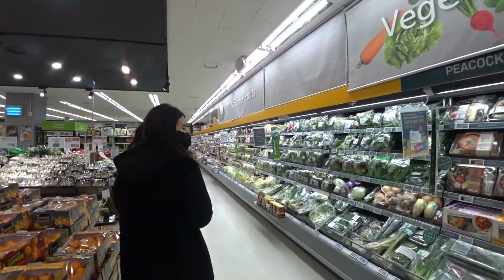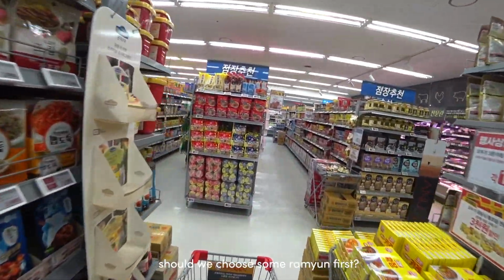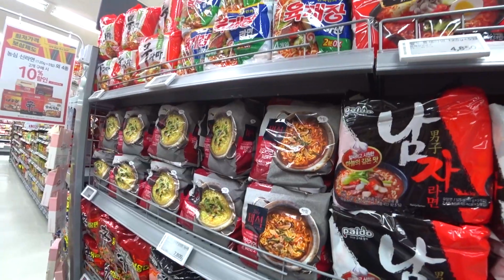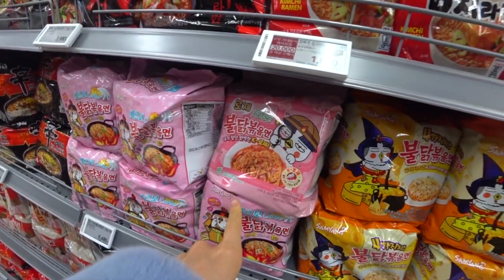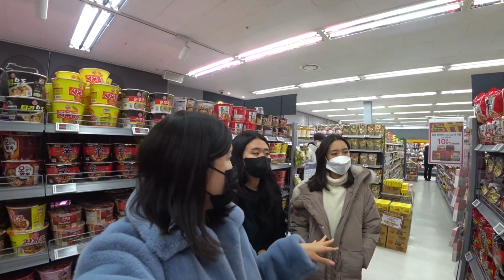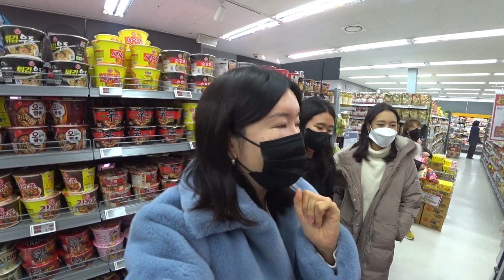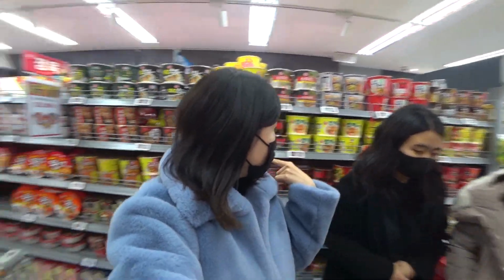Shopping for our unicorns. Let's go. Oh my gosh, look at all of this ramen. Oh my gosh, carbonara. Oh, this will be so good. So maybe we'll get one that's not too spicy and one that is spicy, because I know some of my unicorns could handle spiciness, but others, it's kind of hard for us. So, okay, let's pick one ramen, and then we'll move to the snack section.